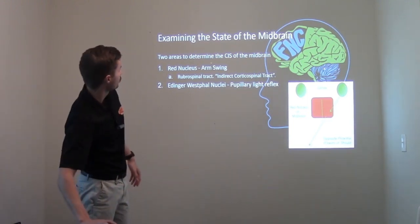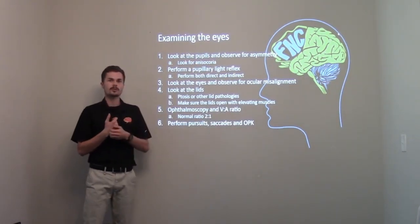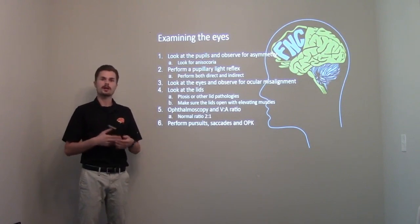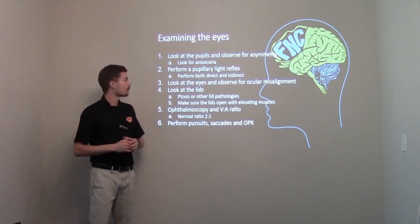Okay, so examining the eyes. So we talked about the eye movements quite a lot. We talked about the pursuits, the saccades, the OPK, the COR, VOR, and divergence. But now we're really just looking at the eyes and seeing what there is to see.